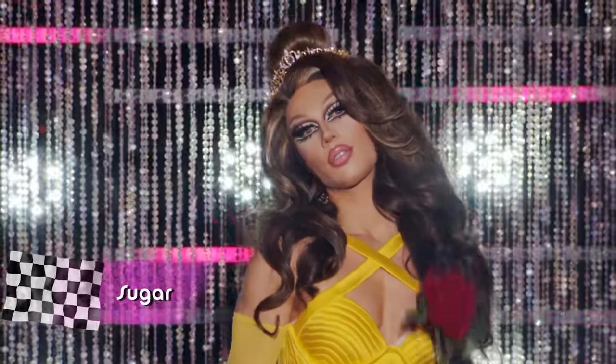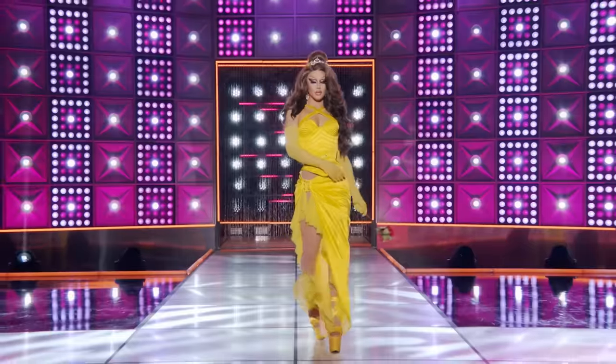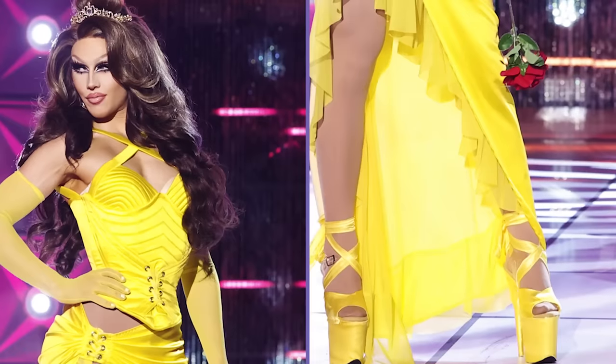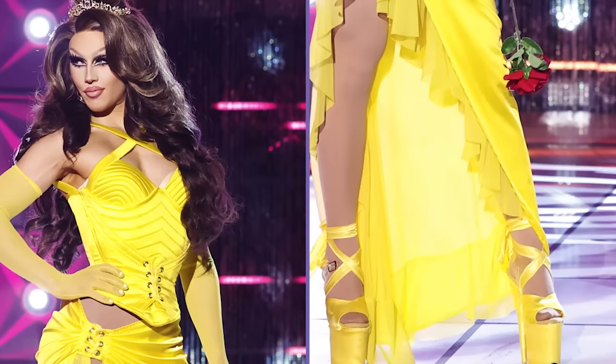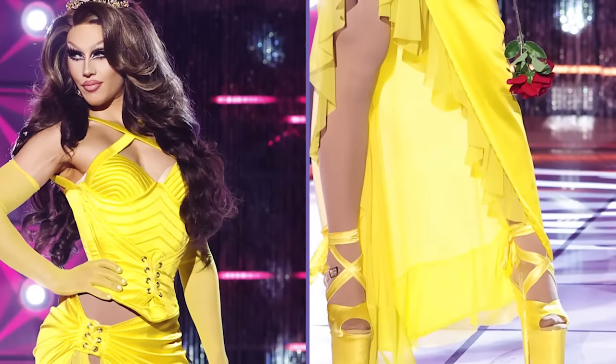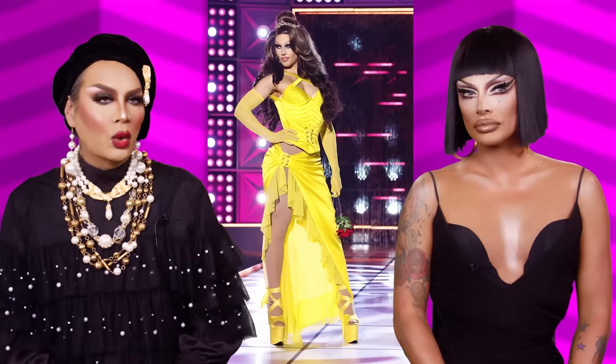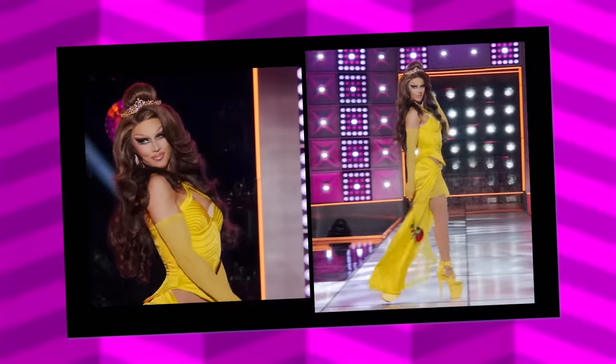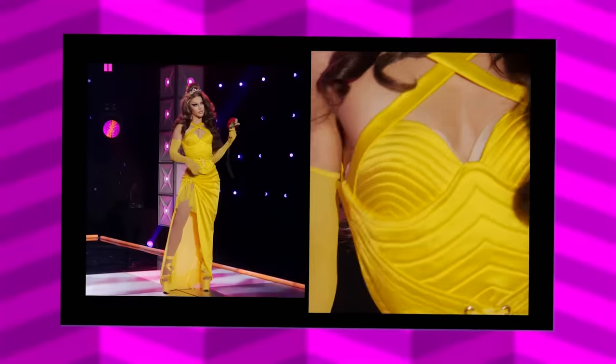Next we bring to the stage, Sugar. I love the shoes. I love the height of them. I love the color. Yellow canary, banana yellow, goldenrod. Just love the bright yellow. Love the corset. I love her shape. I love the little drape. Again, skirt fetish. Love the draped skirt. Love her hair. She looks beautiful.